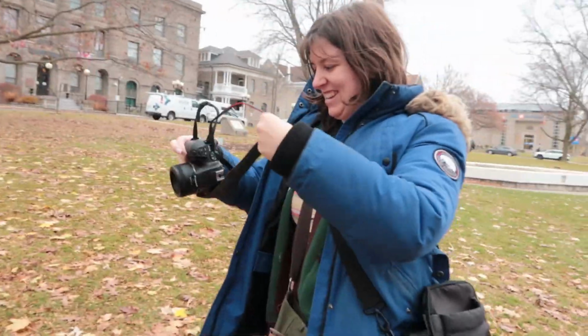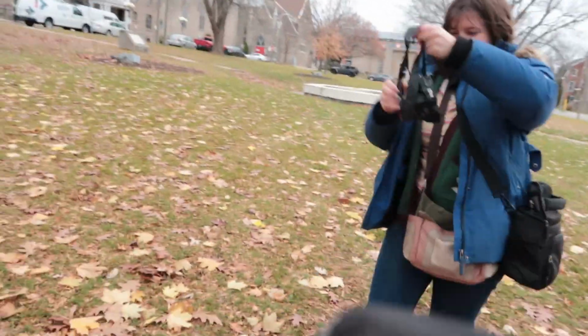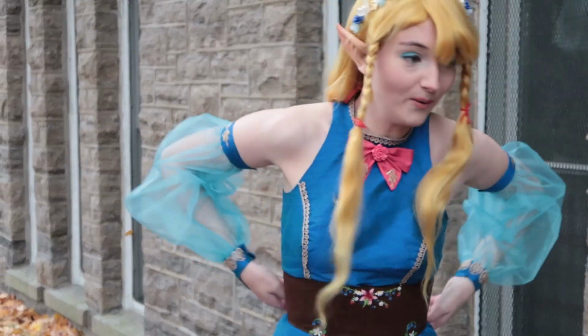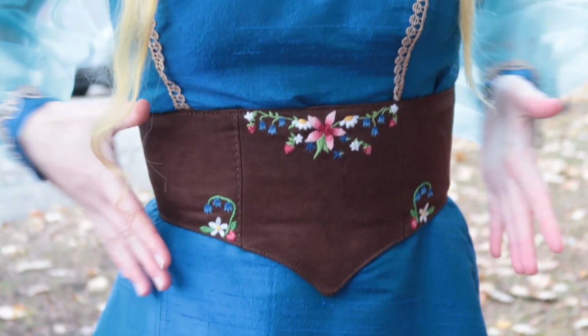I attempt my attempt. The cheap man's gimbal. Gotta get that recording in the back. Look at those details. It's so pretty.